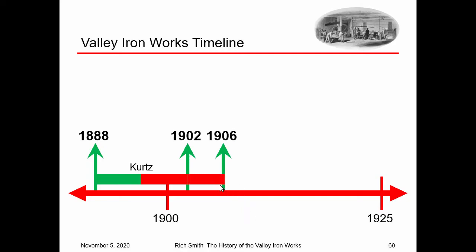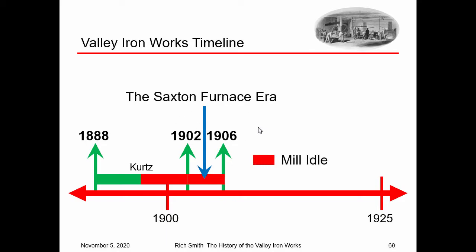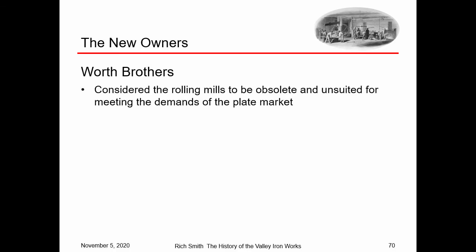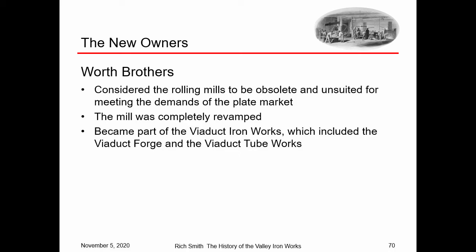Going back to the timeline, we fill in from 1902 to 1906 as the Saxton Furnace era, and conclude that the mill was idle for the entire time that they owned the facility. The Worth brothers considered the rolling mill to be obsolete and unsuited for meeting the demands of rolling steel in the plate market. The mill was completely revamped. Instead of a plate mill, they converted it and made it part of the Viaduct Iron Works, which they owned, and included the Viaduct Forge and the Viaduct Tube mills.